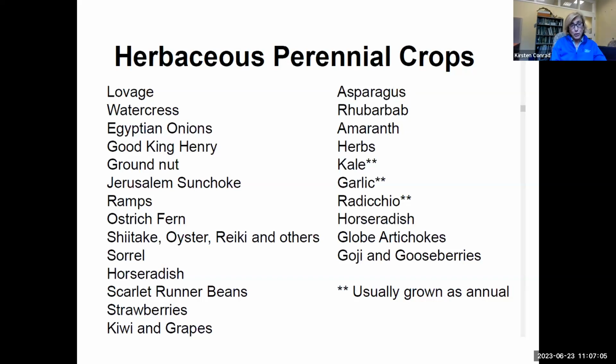Lovage is a great ornamental, edible, leafy green herb in the garden. Jerusalem artichokes, or sunchokes, if you plant them in the landscape, you're going to have a spread of them. They spread rapidly through the landscape. It's best to put them in some kind of an area where they can be contained. Ramps grow in the woods, and they're rare and highly sought after in our landscape, but they do well in cooler situations. Ostrich ferns, you would harvest the fiddlehead from the base of the plant when it's first starting to grow, but it's a perennial plant, which looks gorgeous the rest of the year. So take advantage of these perennial crops in your landscape.